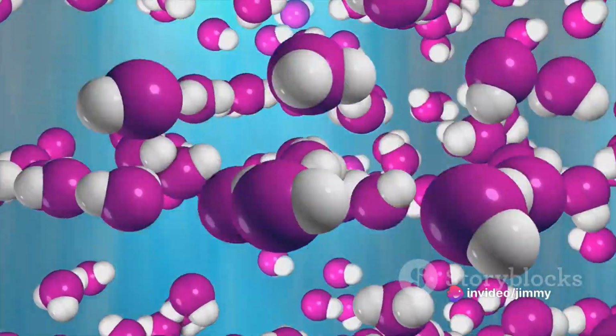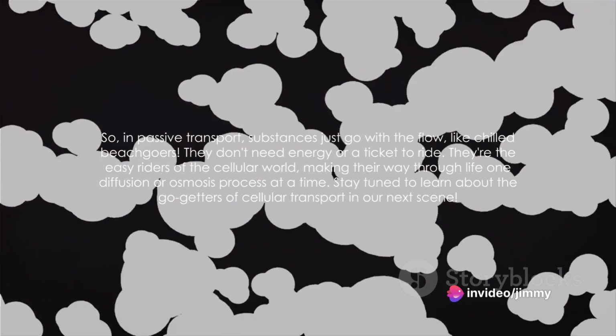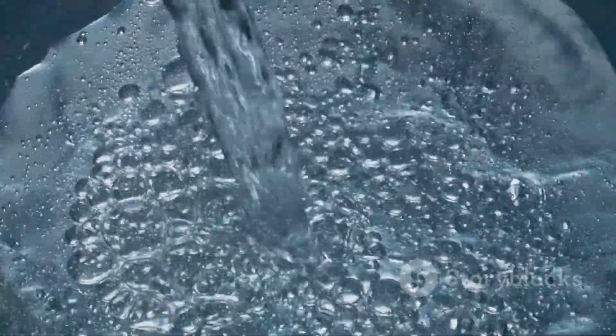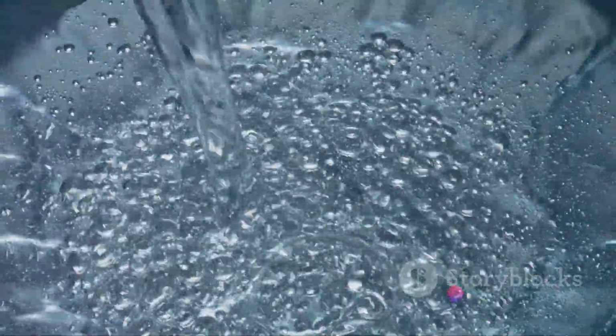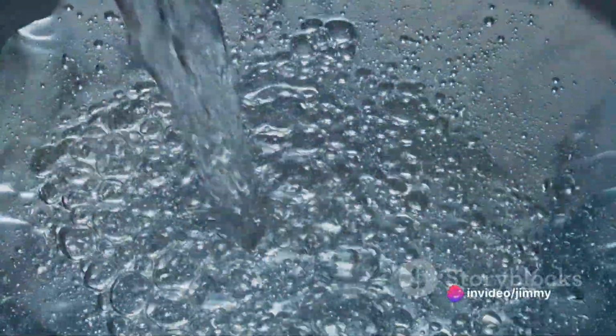So, in passive transport, substances just go with the flow, like chilled beachgoers. They don't need energy or a ticket to ride. They're the easy riders of the cellular world, making their way through life one diffusion or osmosis process at a time. Stay tuned to learn about the go-getters of cellular transport in our next scene.